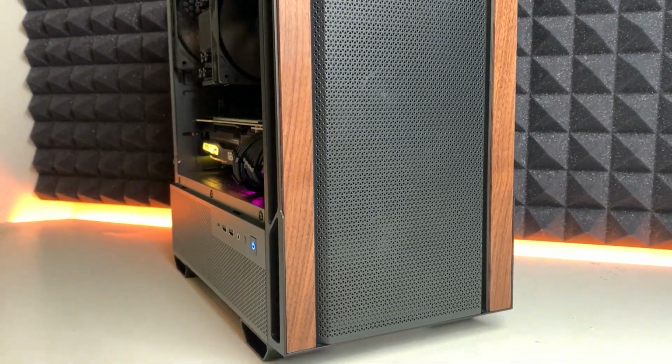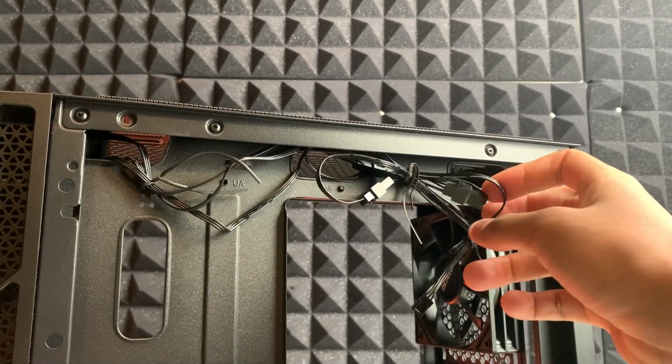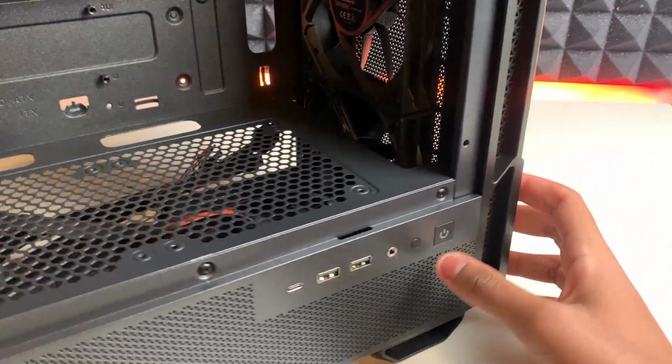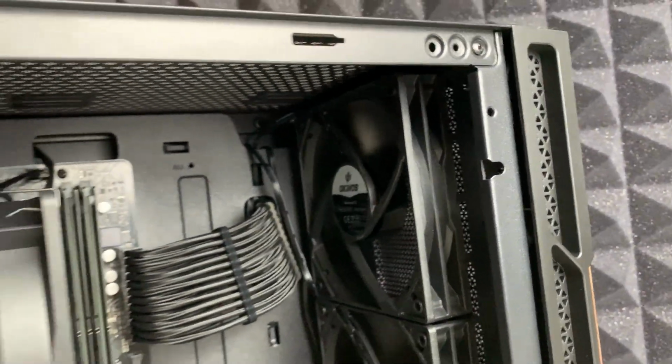The fans came with a splitter, so there's no need to worry if you don't have 4 fan headers on your motherboard. USB-C on the front panel is a really nice addition for this price as well. Now, a lot of these lower end motherboards aren't going to be able to take advantage of that, unfortunately, but it is a really nice feature to have.